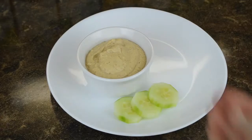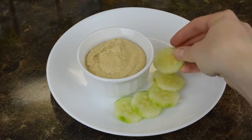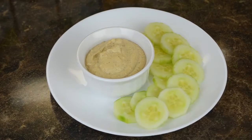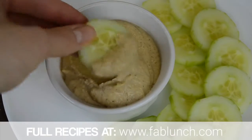So I found this recipe made with steamed zucchinis instead of chickpeas, and it's actually pretty incredible. I think I like it more than the original. By the way, I'll have all the recipes posted for you on my blog, so don't worry, you can easily find them there and try them for yourself if you want.